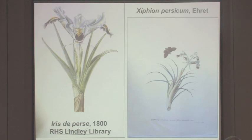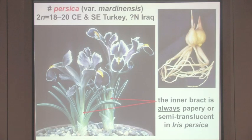So because Linnaeus never produced a type specimen of Persica, we are going to have to redescribe and retypify Iris persica if we want to conserve the name. And we do want to conserve the name because it's the type species of the whole of the Juno group.